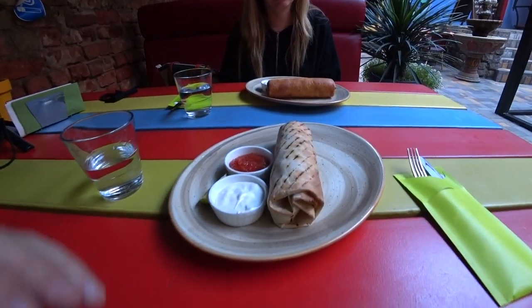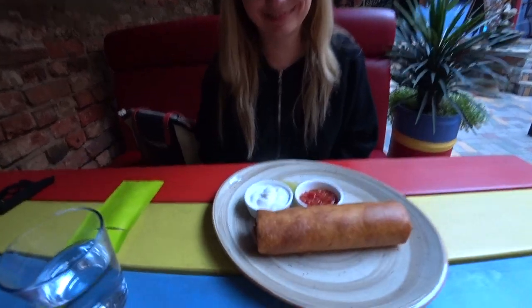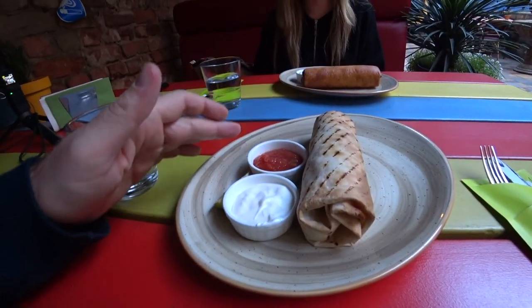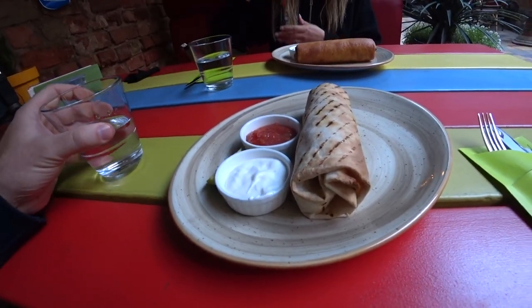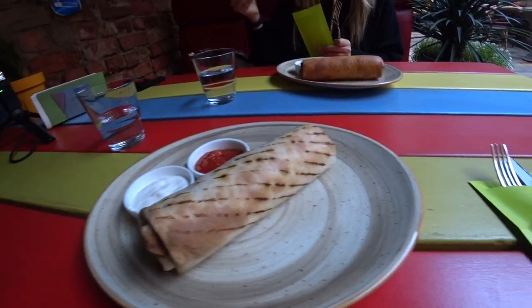So we got the chimichanga, the Latvian Tex-Mex chimichanga with two sauces, just like it's supposed to be. And I got my burrito with a sauce, with sour cream and the tomato-based sauce, chili sauce.